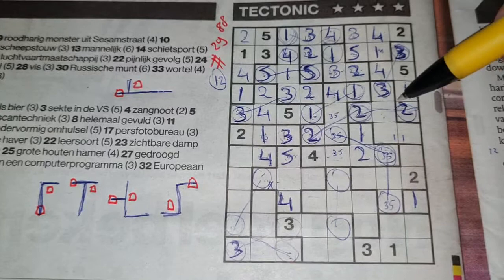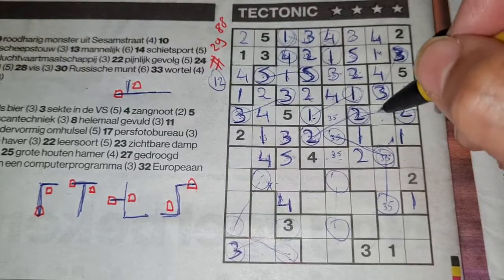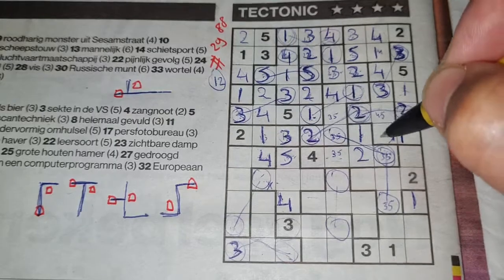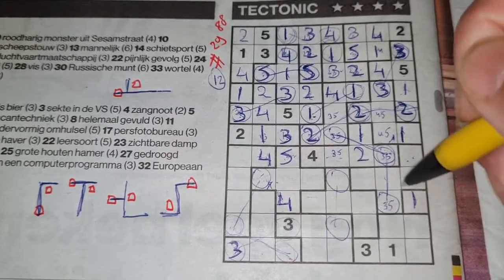Here it can be 3 or 5. Alright, now we have a 1 here, so this box can't be 1 anymore. That box should be a 1. 2 boxes left in this area for the numbers 4 and 5. Yeah, a 4 and a 5. Alright. This box can't be a 1. That box can't be a 1.